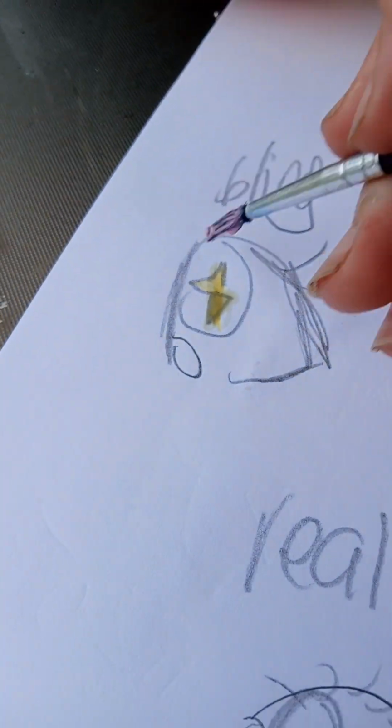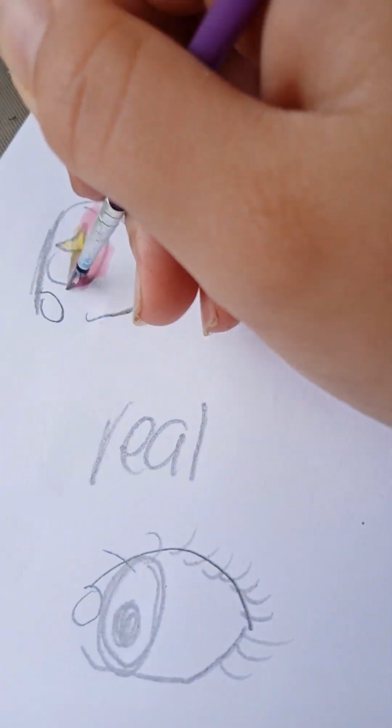I'm adding pink. And I'm adding green. Do you like pink? New green color.